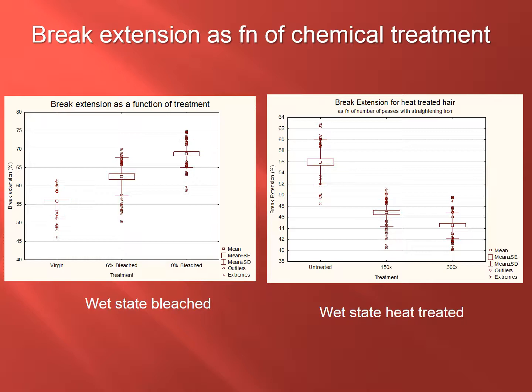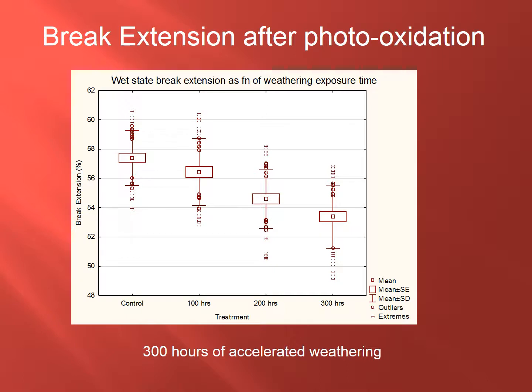But the fact that the break extension changes in such different ways must mean that the internal structure is also being altered very differently by these two treatments. Perhaps this doesn't necessarily seem a revolutionary conclusion, as the two insults are just so different. But this said, this graph now shows break extension results for hair that's been exposed to increasing levels of a photochemical stimulus, and shows that the break extension progressively decreases as a function of increasing exposure.